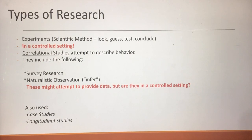And finally, longitudinal studies. It's in that same discussion. This is not a true experiment. It's just looking at one person or one group and how they change over a period of time. So, for example, how would a type of therapy help a person improve over a period of time? But that's just one person that you're comparing to himself. It's not comparing them to any kind of control group or anything along those lines.